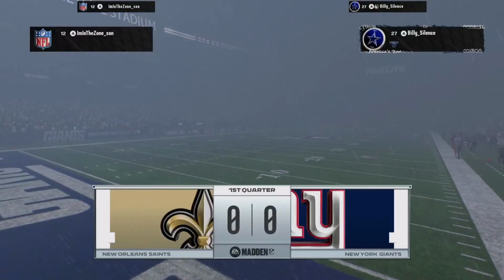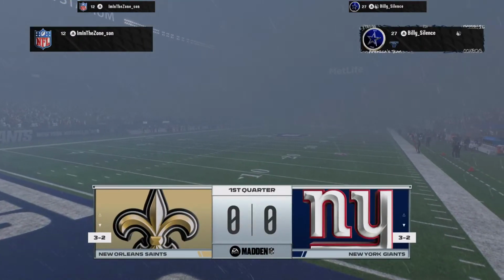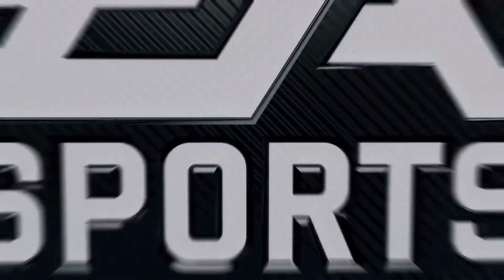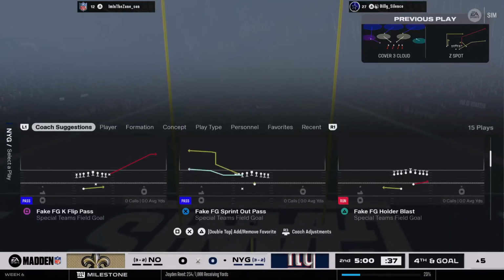We hit the end of the first quarter of play. So we've come to the end of a fairly evenly played opening quarter. Nothing yet on the scoreboard. We're back to upstate New York in just a moment.